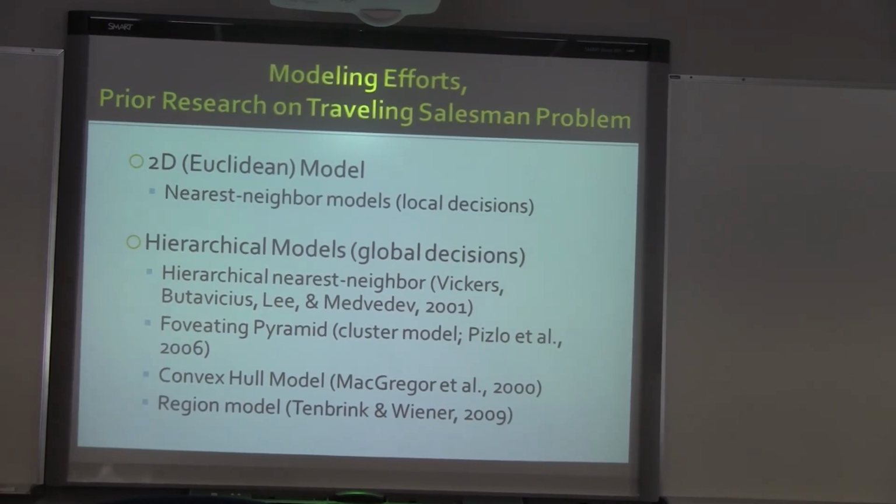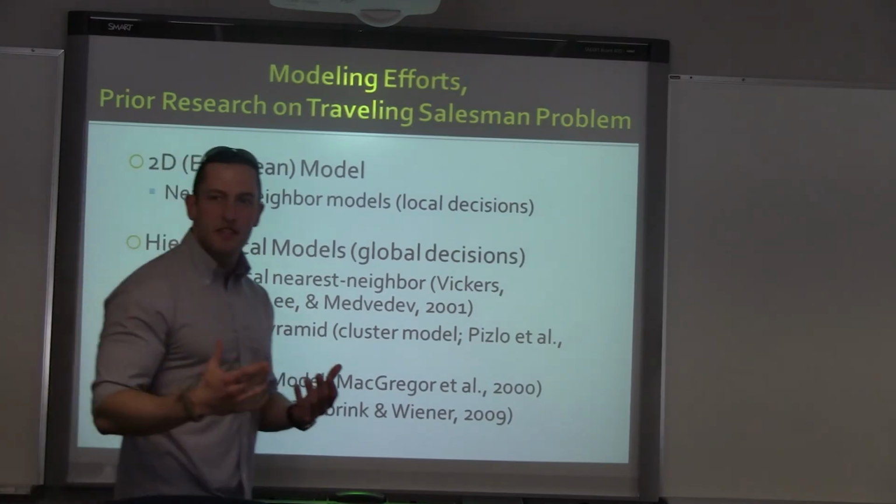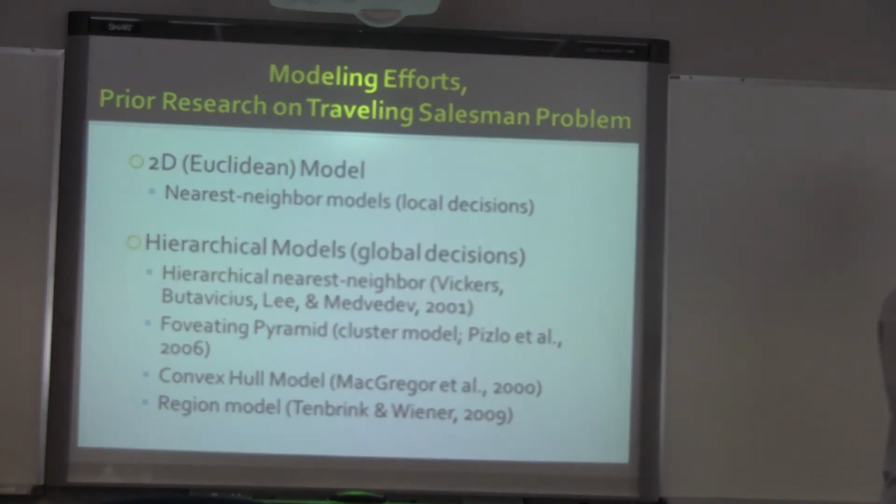So you go over here. Then you say, all right, how far is this? How far is this? How far is this? Whichever one's shortest, which I imagine is this one. And so this would be 1, 2, and then it would be this one, and then this one. So you can imagine that in some problems, that might solve it optimally, but in other problems, it absolutely wouldn't.